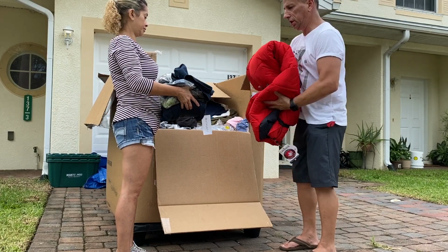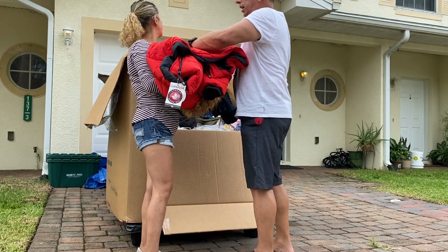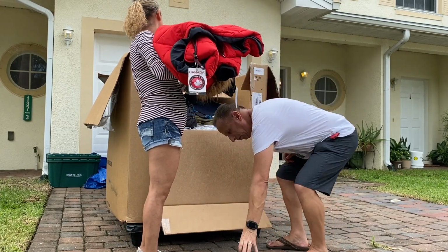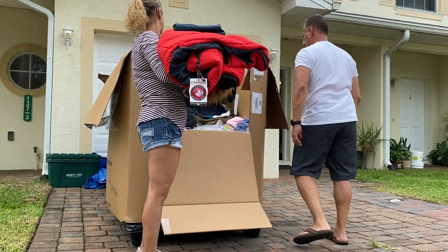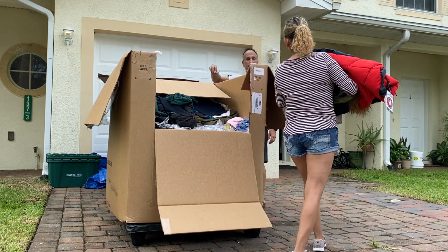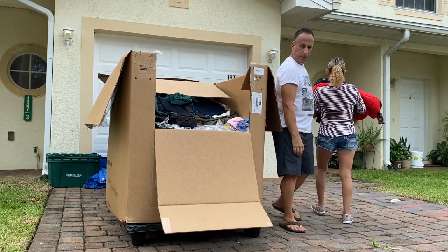Where do you want this one? On top. Maybe put the jackets aside because we want to list. Give me the jewelry and put it on top. You want that? Sure. It's not gold. Looks like gold, but it's not.